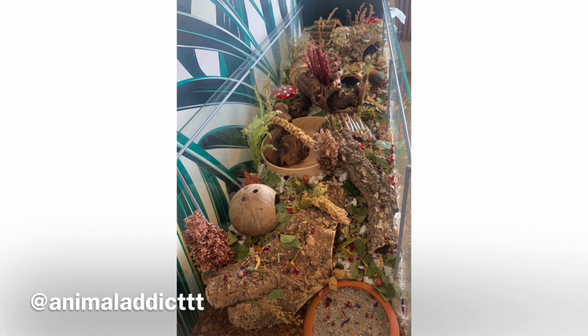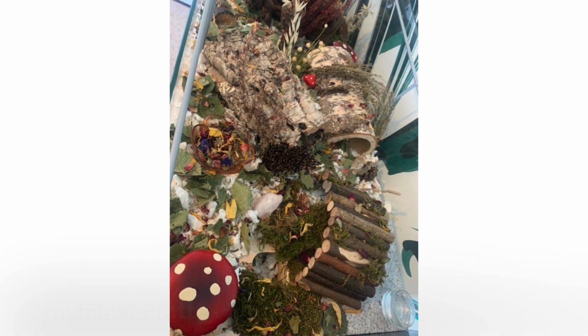Another dwarf hamster. Nice and crowded. The only thing that I would do is get a fern bowl, because your hamster's name is Fern, so yeah, of course. And that's my job. I've promised to make her a fern bowl, and I've not finished it yet.